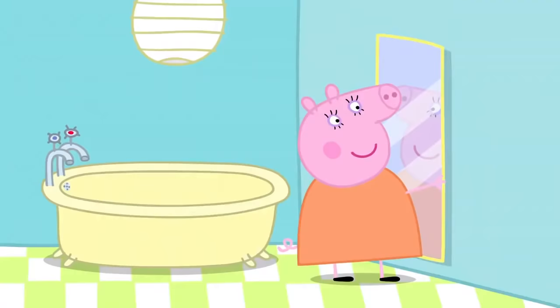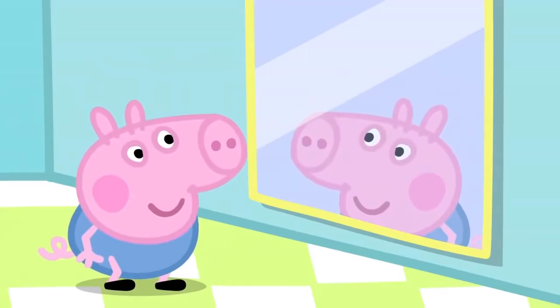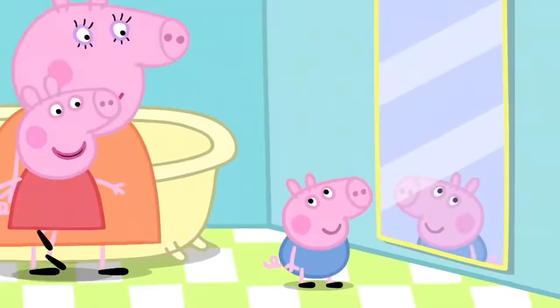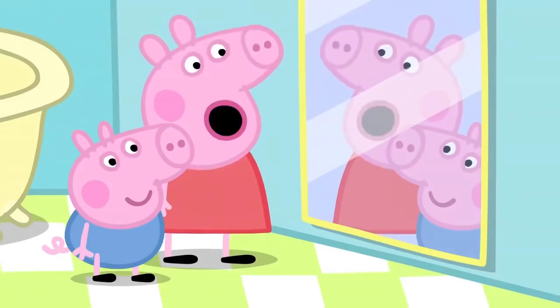Mirrors! Mummy Pig is fixing a big mirror onto the bathroom wall. Lovely! George thinks there is another little piggy in the bathroom. It's a mirror, George. Mirrors are shiny. That's why you can see yourself. George, what are you doing? George is looking at himself in the big shiny mirror. It is very shiny. Come on, George, let's find some more shiny things.